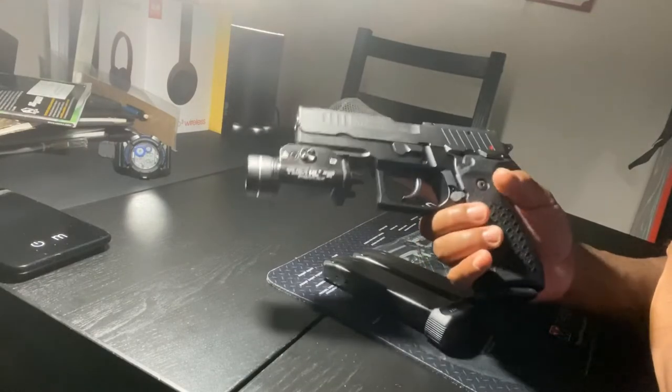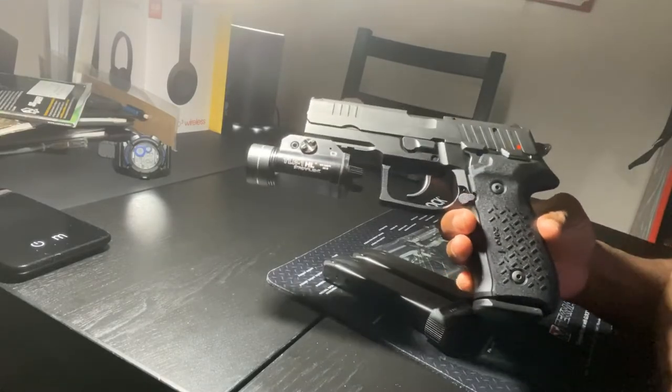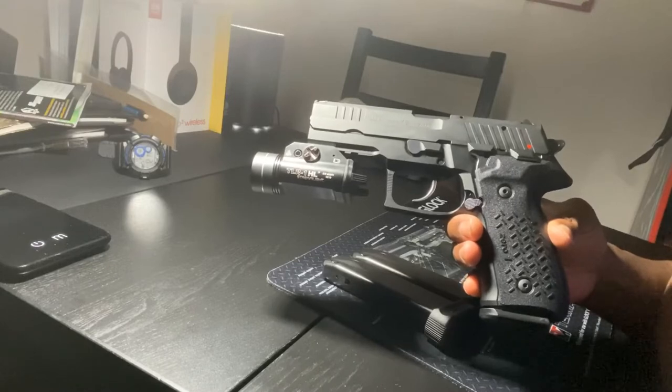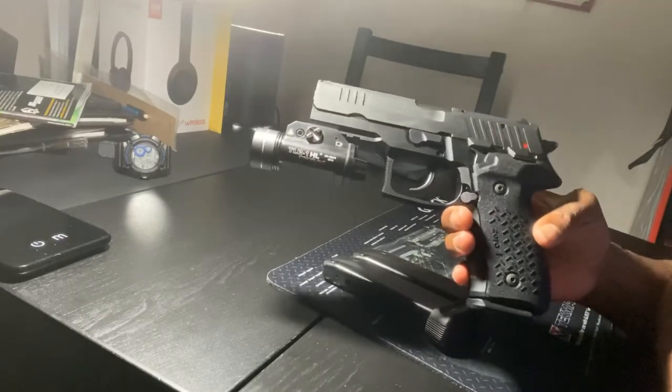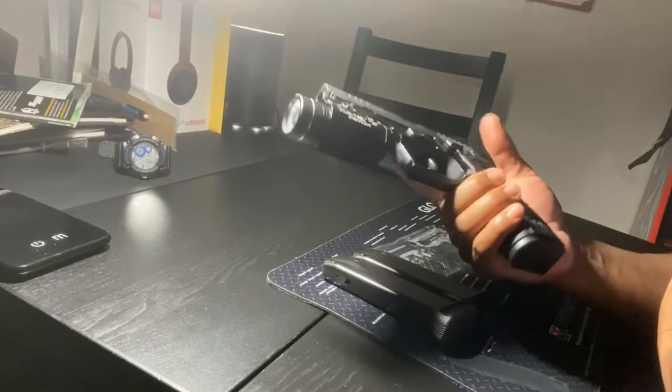So by it being in double action mode, heavier trigger pull, I want to say it's about 13 and a half or whatever pounds, I'm not sure, something like that. Just a great pistol overall.